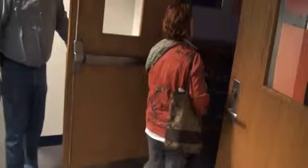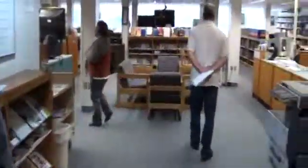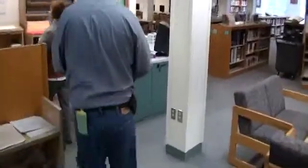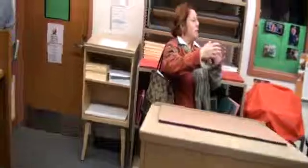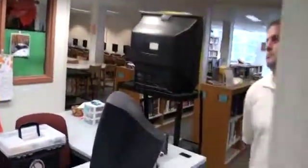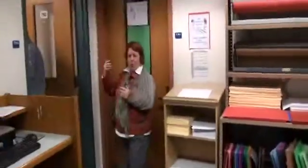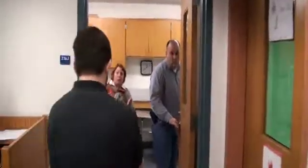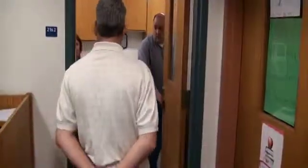So this is the library. Okay, so the library is actually a beautiful space. We use it a lot. We, however, have this little space. This is obviously designed to be a very open space, but if you want to just take a step over here, this was really designed to be a space to house library materials. It's our in-school suspension.